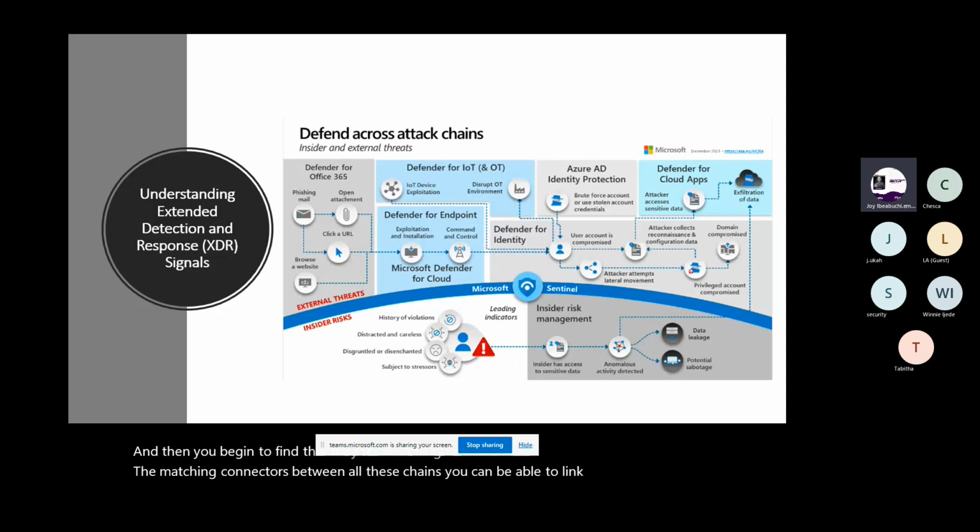And that's what the Microsoft 365 family is bringing to you. Because they're saying that if you have your identity with us, your device with us, your email with us, we can correlate all these things together and help you gain extended detection and response from all these signals. Any question, please?